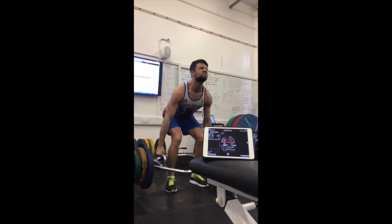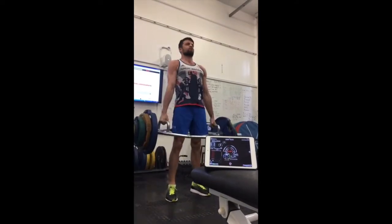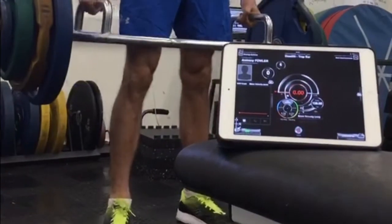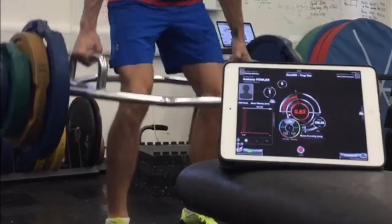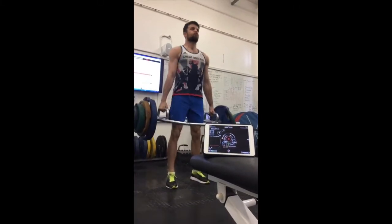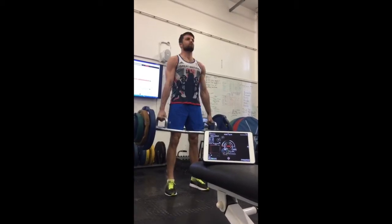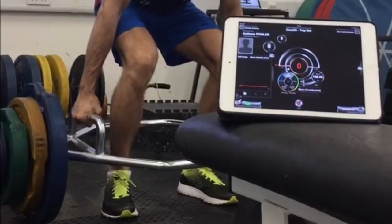So we basically set him different loads, so we wanted him to work at 110 kilos, which is around 75% of his 1RM, and gave him specific velocity targets. So he was supposed to be hitting anywhere between 0.65 to 0.7. You can tell he's blasted through these numbers in a relatively short time by the end of this training block.